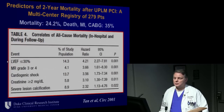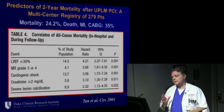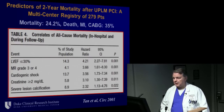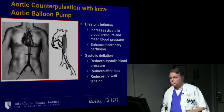But look at the things that drive the outcomes. Low EF, MR, obviously heart failure or shock, creatinine, and severe lesion calcification. These five variables really drive 80% of the mortality. So we tend to use LV support in these, where there's heart failure, MR, or low EF, to support the patient during the procedure.